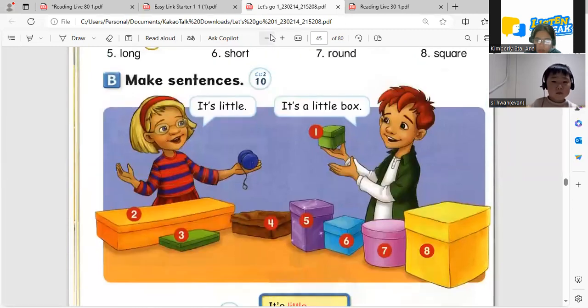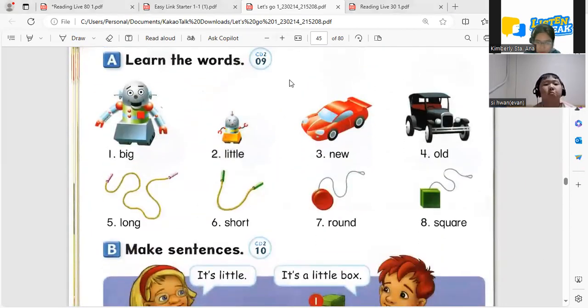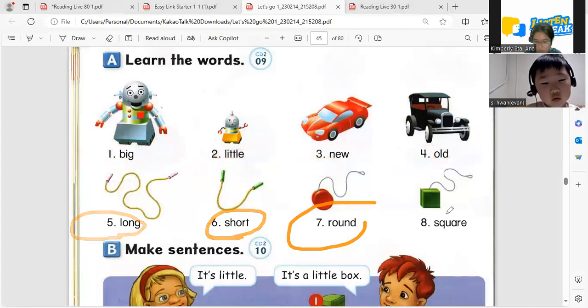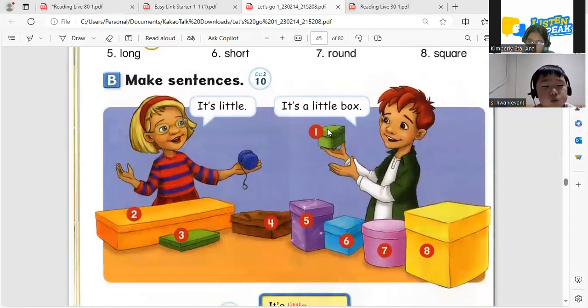So last time we learned new words and we used them in some sentences. Let's review. What's this? Big, little, new, old, long, short, round, square. Yes, that's nice. So we use these words to describe things that we see around us, like this one.